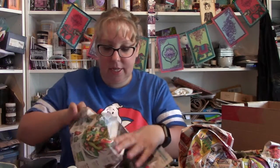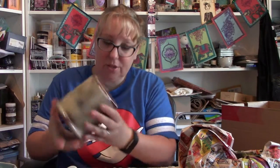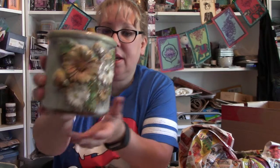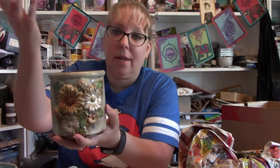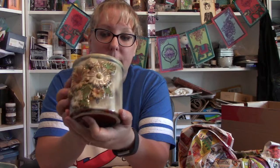So this is another planter that looks like a hand-glazed pottery piece. Unfortunately, there's no maker on the bottom, so I'm hoping it's not like a Hobby Lobby deal. But I just thought it was beautiful, really pretty. Flowers, giant sunflowers. I thought this would look great in a kitchen with utensils sticking out of it. Planter, of course. In an art studio full of paintbrushes. I just wish I knew.